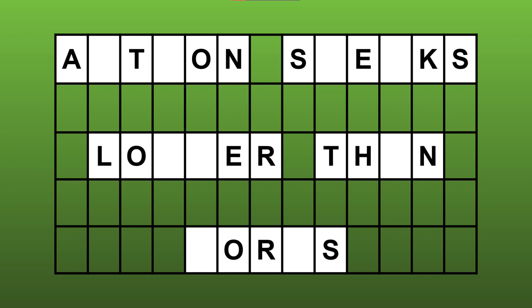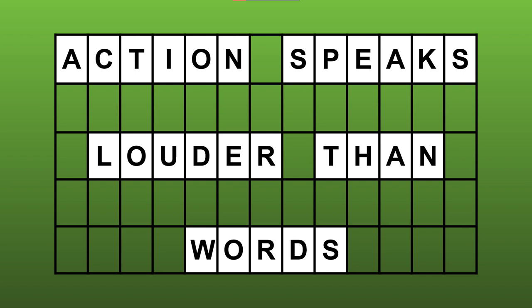And time's up. Our phrase for today is action speaks louder than words.